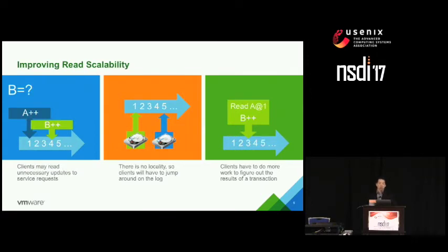So our experience with the Corfu design with real-world applications has identified 3 points where the scalability of a shared log could be improved. So first, clients may have to read several unnecessary updates in order to service requests. For instance, even though all this client might be interested in is reading the value of the object B, it might have to read the other objects, in this instance, object A, to determine what the current value of B is. Second, since updates are ordered in the log temporally, updates for any single object may be scattered across the log. And a client might have to contact multiple nodes just to read a single object.